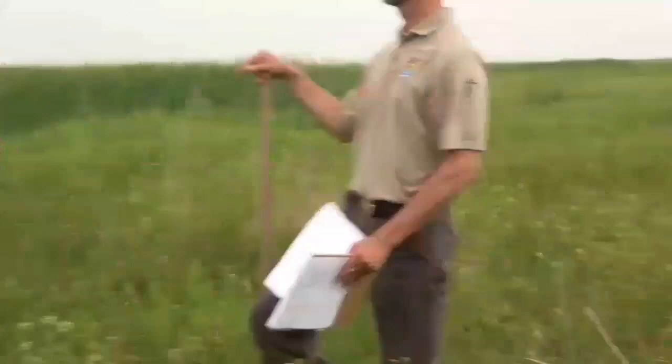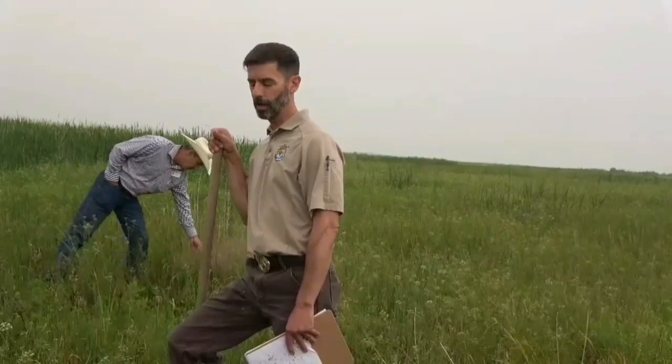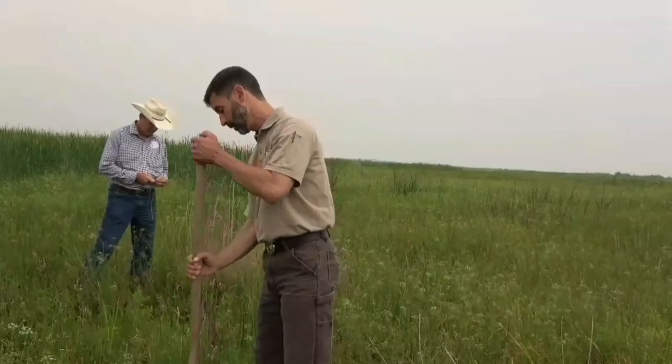Like our Franklin's gull colony, which has historically been one of the largest colonies in the Midwest region, we have seen over the last 10 years a decrease in that population. And what happens is they will not nest in cattails because their preferred habitat is the more rigid structure that the bulrush provides. So as the cattails take over those areas, the Franklin's gulls have to find other areas to nest.